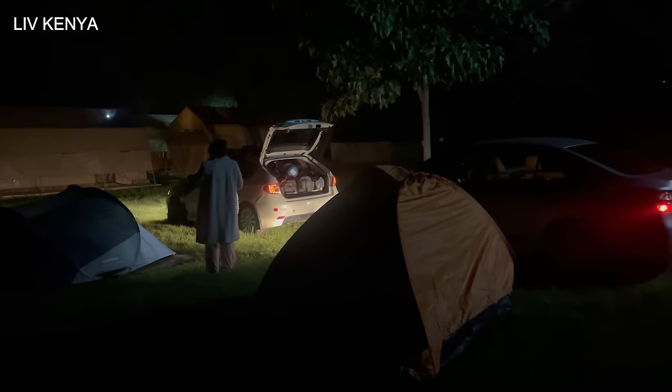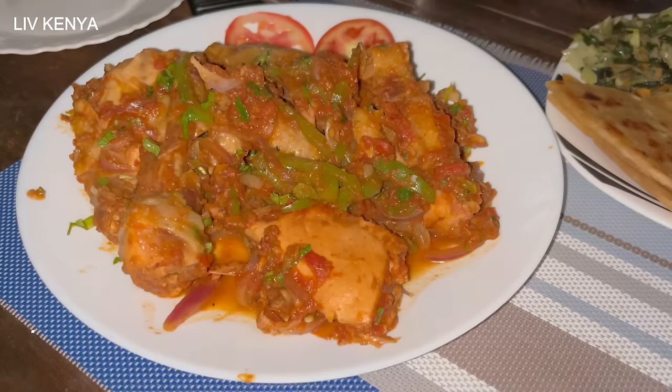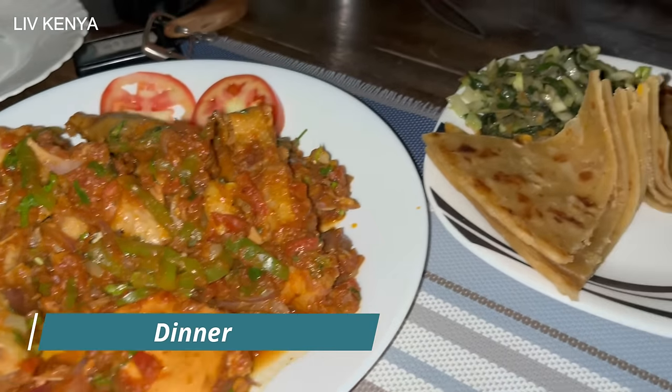We got to Isiolo quite late and managed to pitch our tents and grab some dinner. That was the end of day one.